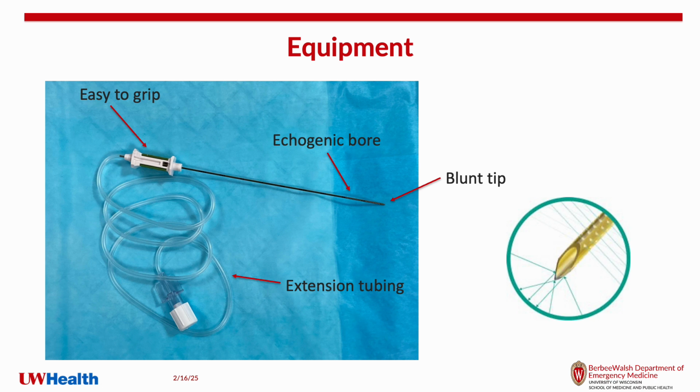So that means you don't have to fiddle with a syringe or try and pull back a plunger with one hand. Lastly, these needles come with extension tubing already attached. This allows for a two-person block setup where the operator can focus on the probe and the needle while the assistant can aspirate, inject, and change syringes while the operator maintains their location.